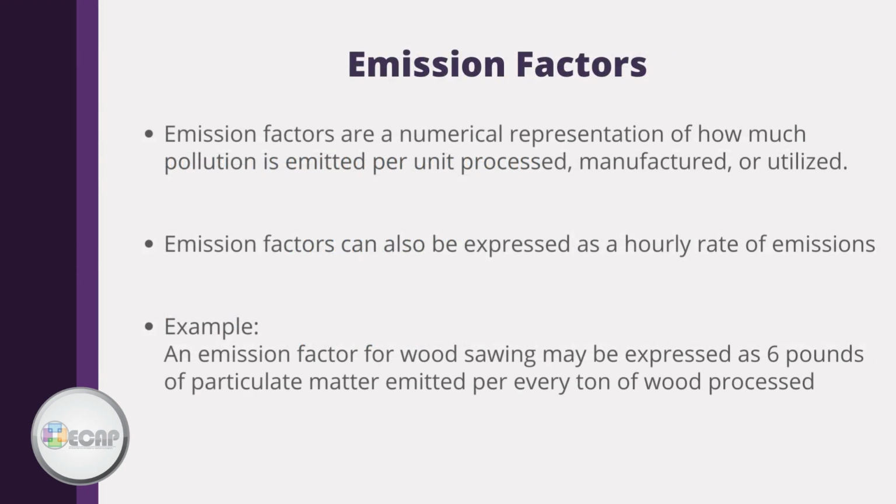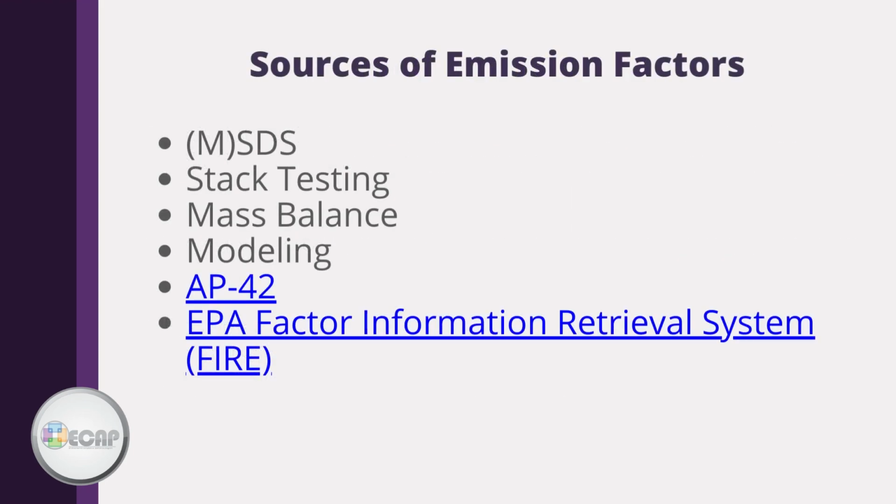Emission factors are defined as a numerical representation of how much pollution is emitted per unit processed, manufactured, or utilized. They can also be expressed as an hourly rate of emissions. The provided example illustrates just how important emission factors are when determining PTE. There are two main options when trying to determine emission factors. First, your facility can calculate its own specific emission factors. Stack testing is the most accurate way. Mass balancing beginning and end products to determine actual amount used and lost. And you can also use modeling like EPA tanks program.